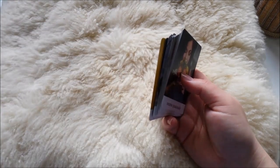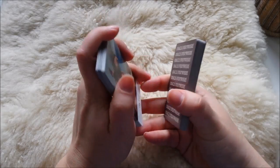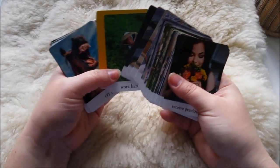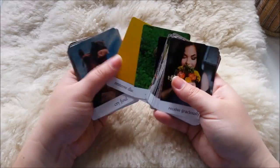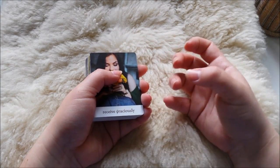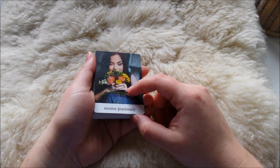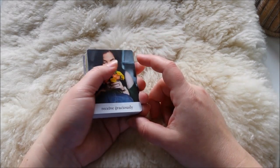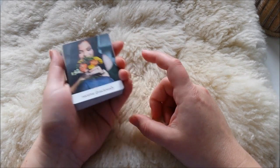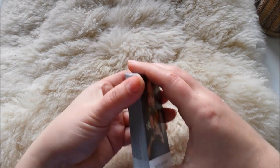And it's great in giving advice, like very practical advice. So as you can see here, it says work harder, remove distractions. So it's really clearly telling you what to do. So it differs a lot, just in the energy, from the other Oracle decks I have. But it's a language and a voice that I really, really love for this specific Oracle deck. So if you're searching for something like that, if you're searching for a voice like that, I highly recommend this deck.